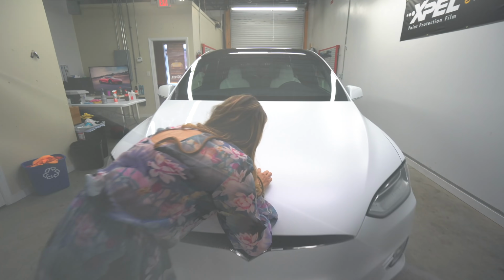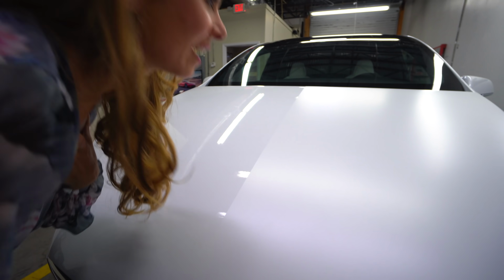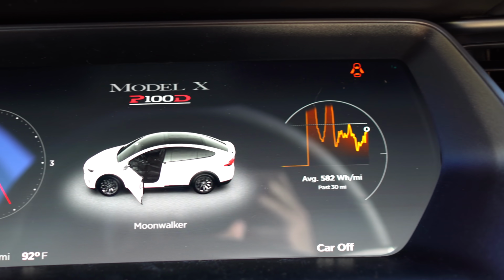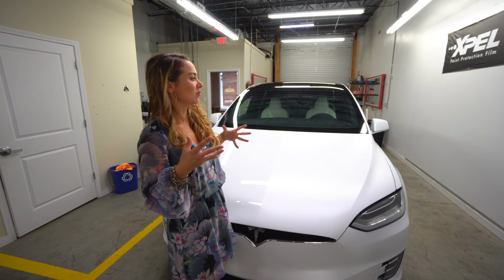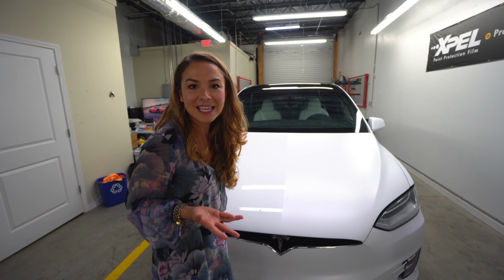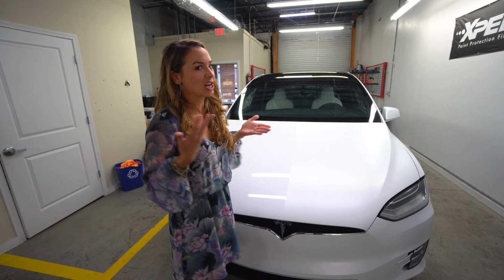Wow, the stealth does look really good on the white. Yeah, it makes it really bright, almost as bright as the moon. I know, it's kind of perfect for Moonwalker. It's just really cool. It pops without being too obnoxious or something. I don't know why I was so hesitant about it before. I was just not really sure.